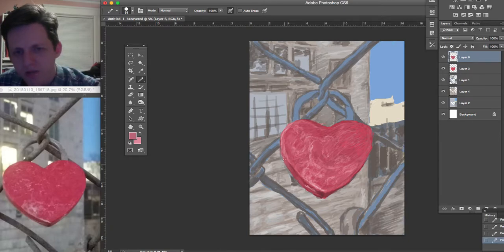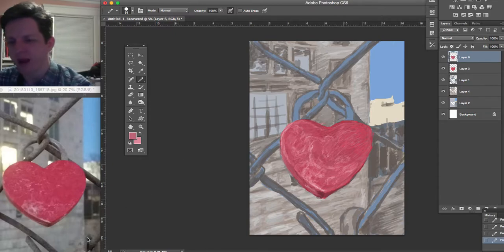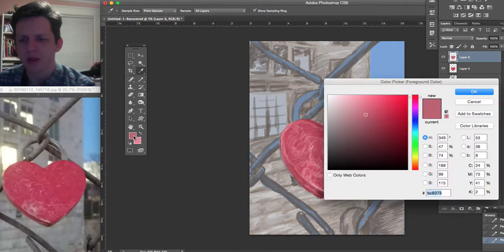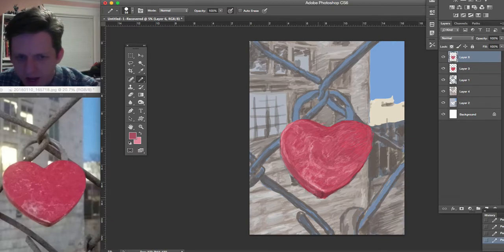Before I finish up for the day, I need to try getting these edges done and introduce some of the gray that is going to be here in the bolt. So first we add dark tones right in.